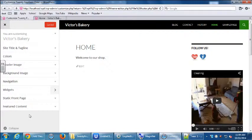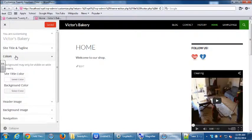I can see colors here too, but it doesn't say the color of the sidebar. That's right. Just for the background. Okay.